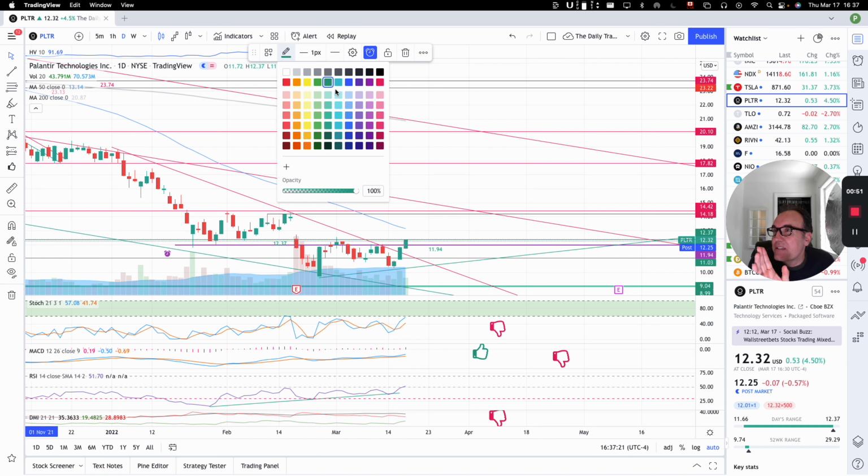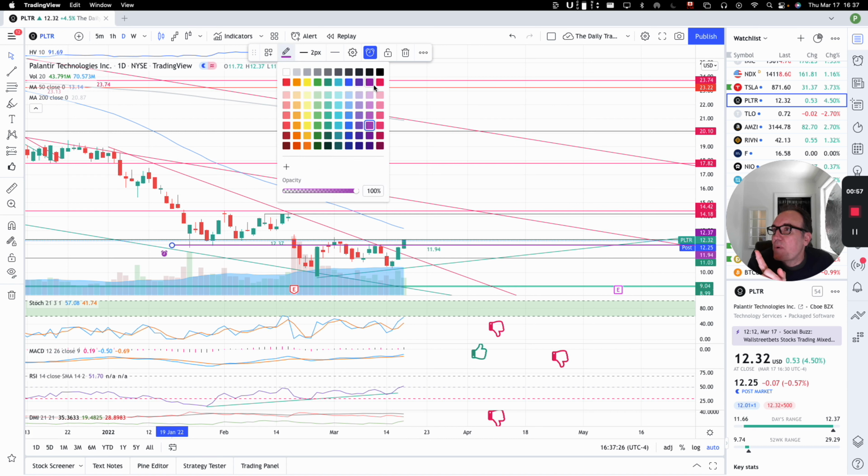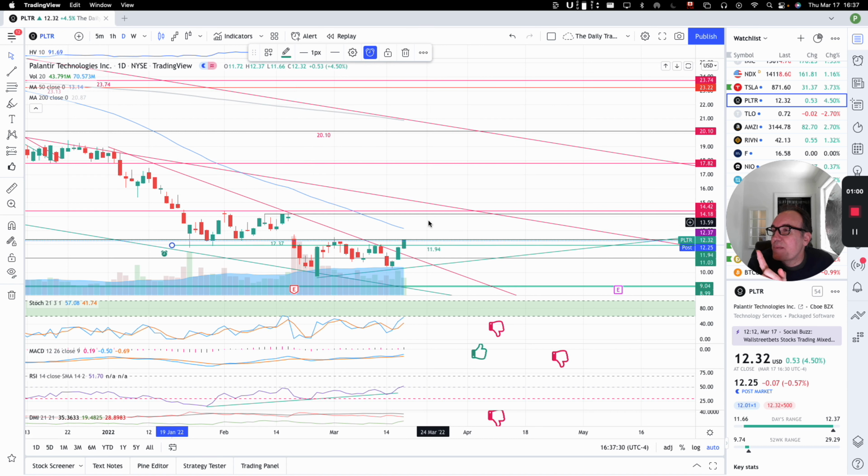12.32. The next resistance that we need to take a look at is 12.37. This is important because this is a resistance that was a support. Look at this here. It was a support around January 27, 28, February 3rd and 4th, and then became a resistance on February 17th and so on. So this is a really important resistance also. So basically, we were in a double resistance kind of thing, 11.94 and 12.37.